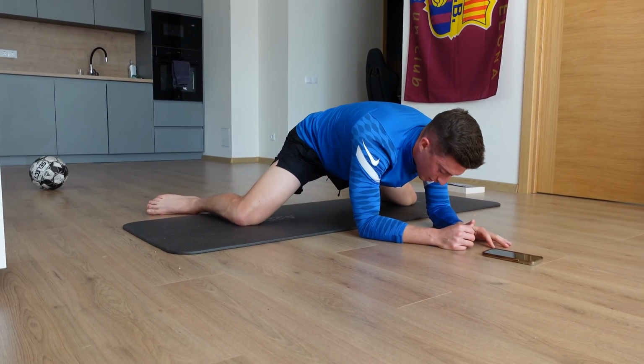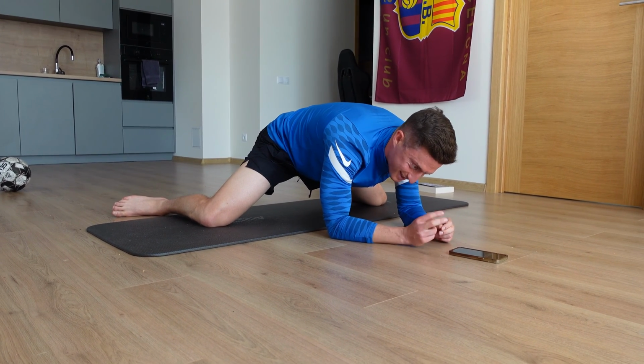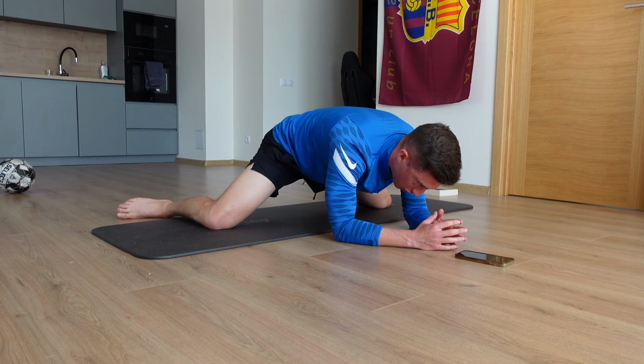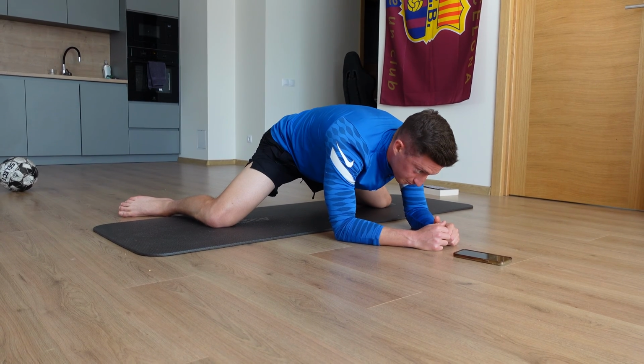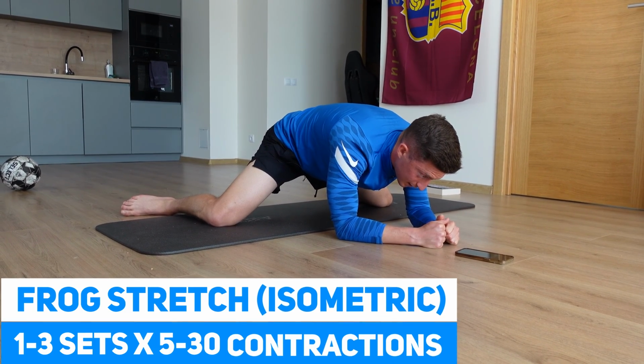Once you have done those rocks and you're in the position, you can get yourself a timer or a stopwatch. You're gonna slowly squeeze those knees together, a slight isometric. An isometric means there's no lengthening, no shortening of the tissue, it just stays still. When we're ready, we squeeze those knees together and we release.